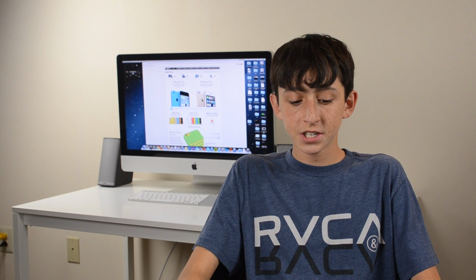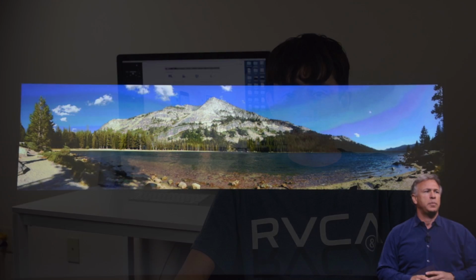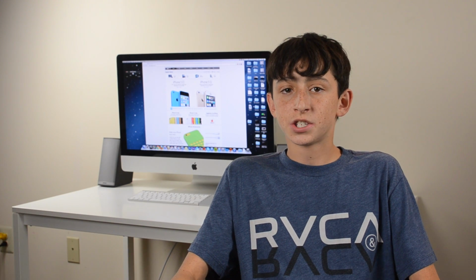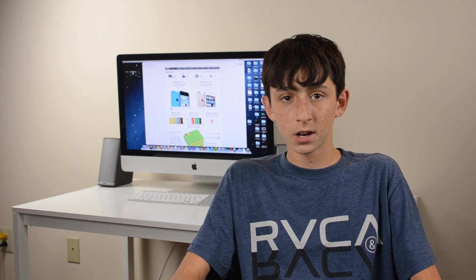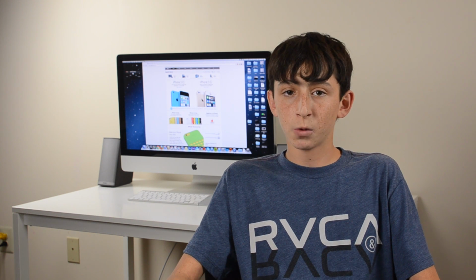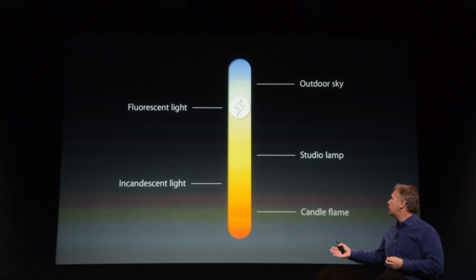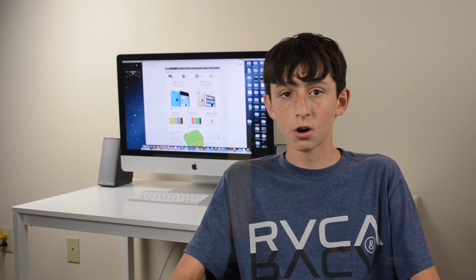Also, panorama images are now taken at 28 megapixels, and it allows you to adjust the exposure as you move the camera, so that will allow for some better images. You won't have any more washing out or overexposed images when you're taking your panorama shots. And lastly, on the camera, you have your new True Tone flash, which actually has two LEDs that are different colors, and it will match the color against what color the room is, and also against your skin color. It will give you some more accurate colors, and Apple says the two flashes combined can create over 1,000 different color variations for the flash.